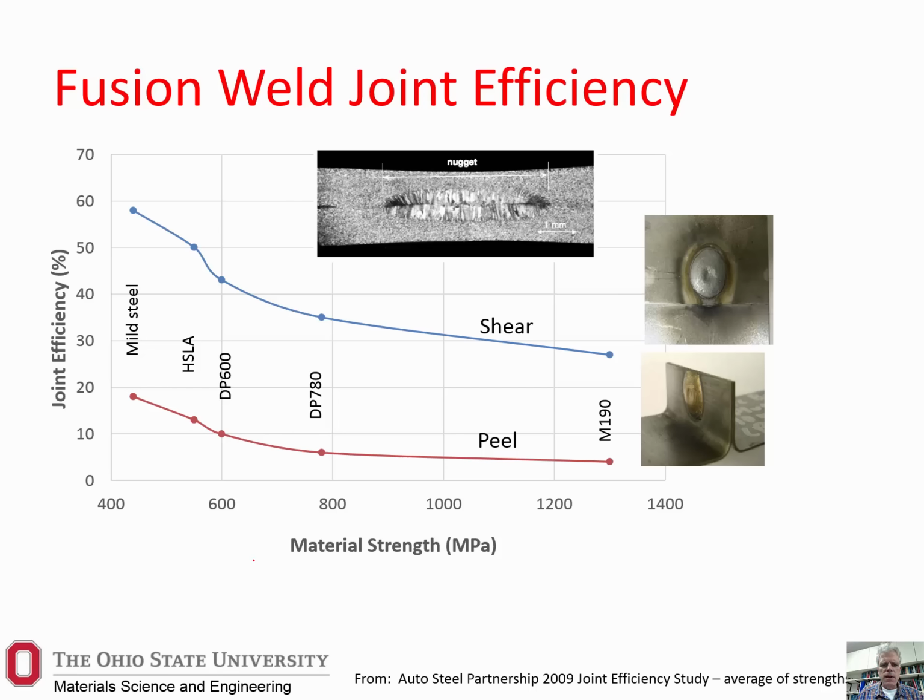The other thing you can do is weld metal, of course. What we've been doing as the metallurgical community is making these microstructures very fine and very complex, and that gives them great strength. But when you run a current through this and melt a region, it solidifies in a relatively uncontrolled way, and this welded region and the heat that's generated give you fairly poor weld efficiency, both in shear and in peel.